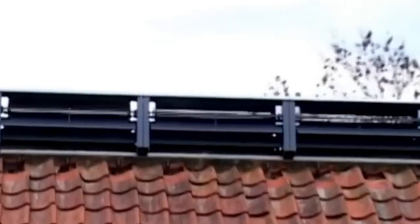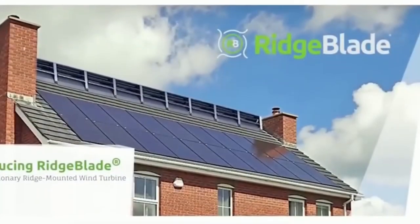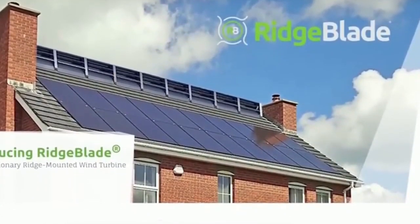All right, folks, whether you're Team Wind, Team Solar, or a bit of both, the future of renewable energy is looking bright. Keep an eye on the RidgeBlade and other innovations in the pipeline.